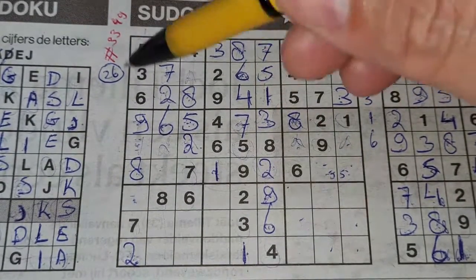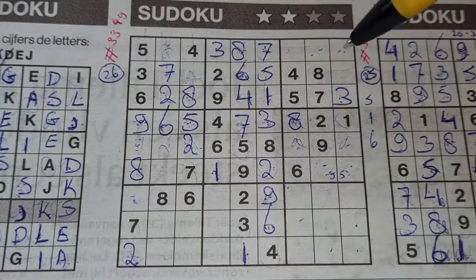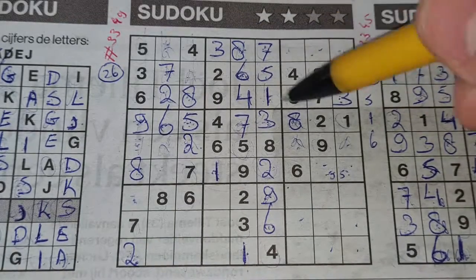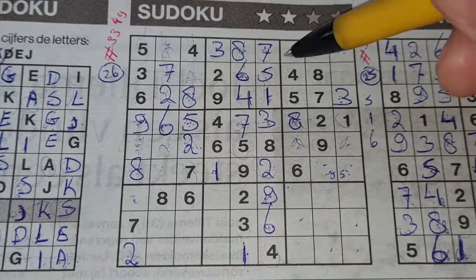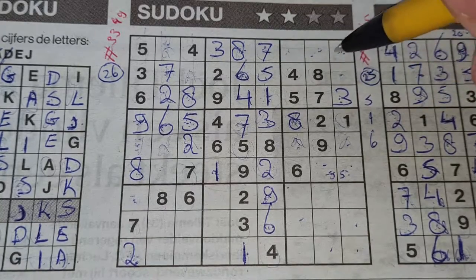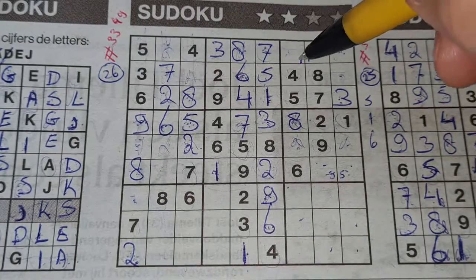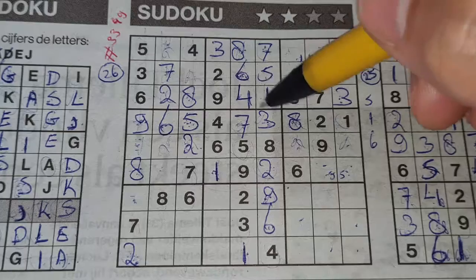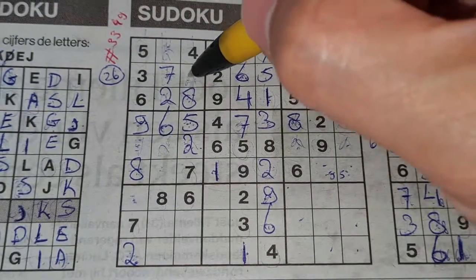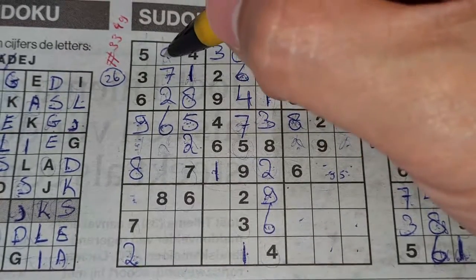2 numbers left in this big square for the numbers 1 and 9. 1 and 9, well, the 1, I believe, in this big square, 4 missing numbers. One of the missing numbers is 1. We see here 1, so no 1 in these 2 boxes. So the 1 could be here, could be there. So we have a 1 in one of those 2 boxes in the first row, 1 in the third row. So the row between, the second row, the only place for the 1 should be there. 1 box left in this big square for the number 9.